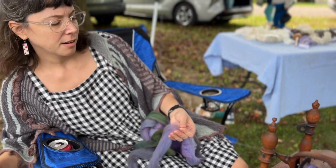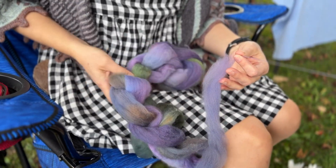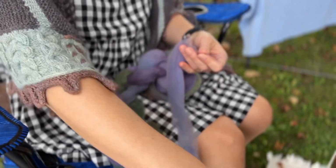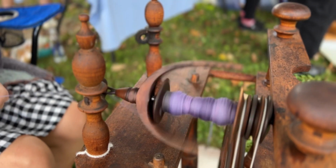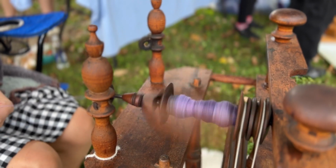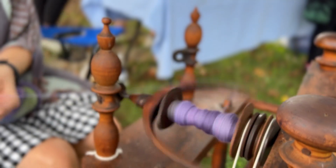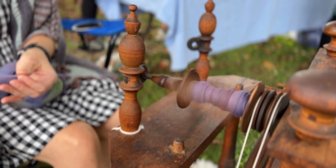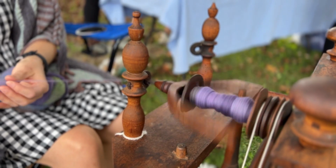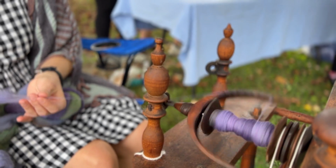This is hand-dyed Falkland. That's lovely. Oh my gosh, that's so vibrant. I'm in love with this color. I'm spinning it pretty fine because this is a very old wheel and the orifice is tiny, so I could not spin a chunky yarn on here if I wanted to. I found this wheel on Facebook Marketplace a few months ago. It was made in Connecticut before 1851.